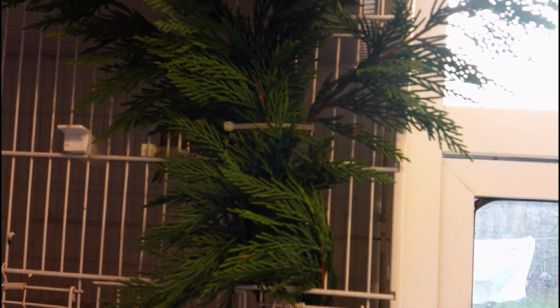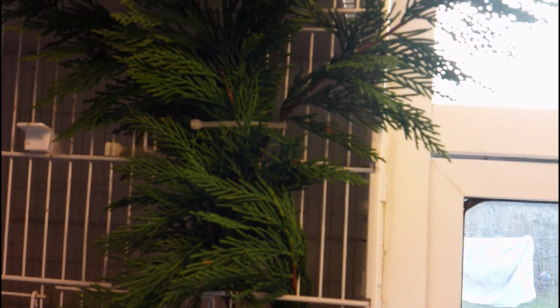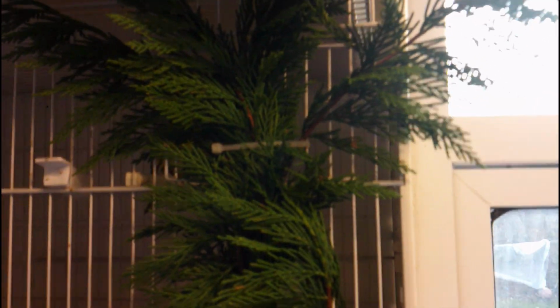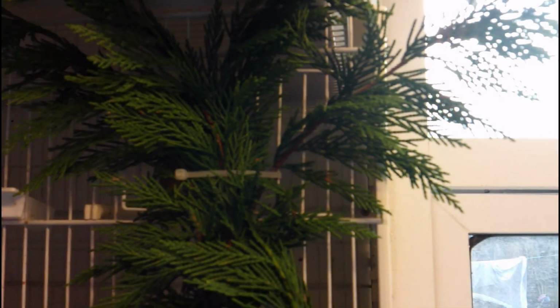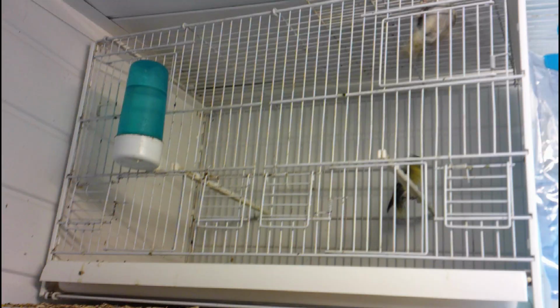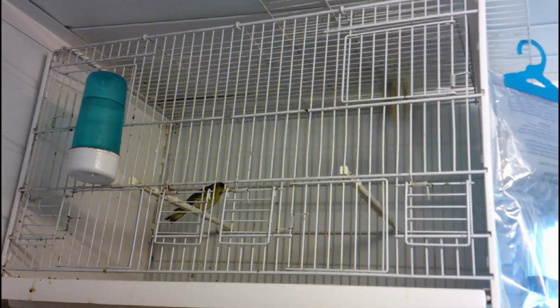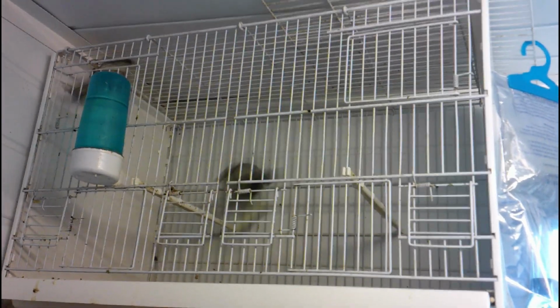This is how I would do with the redpolls and siskins in the cages. I mean, this is plenty enough, and the door even, this is actually attached onto the door, so I can open it and check the nest inside if I needed to. This is the side of the cages that I will be breeding either the redpolls or siskins in.